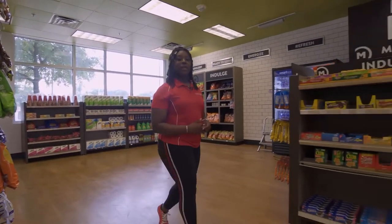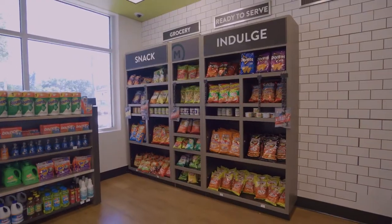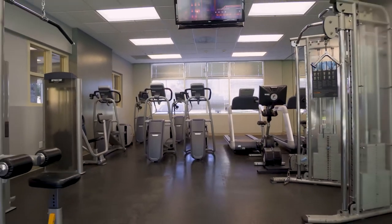Here's one of the markets available on campus. You can snag traditional convenience store items like chips, drinks, and candy. And you can also grab essentials for campus living. Here is our fitness room.